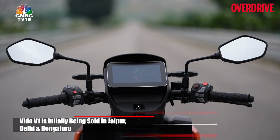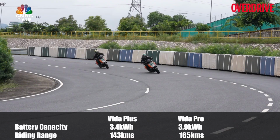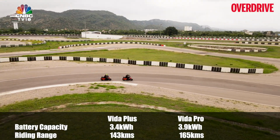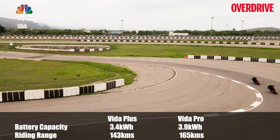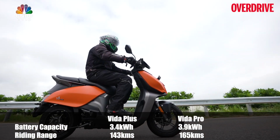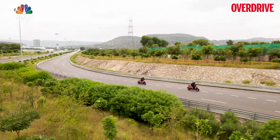The V1 will also be the first of many to come and is available in two variants for now, the Plus and the Pro, with 3.4 and 3.9 kWh battery packs respectively, which is on par with the competition. Where it pips most of the competition though is with its claim range, 143 and 165 kilometers respectively for the Plus and Pro.